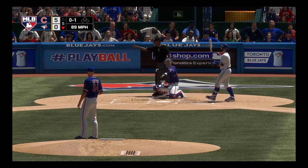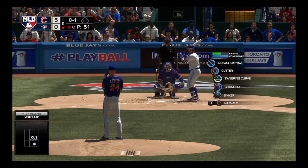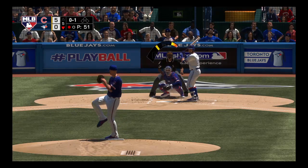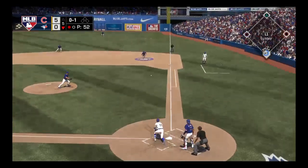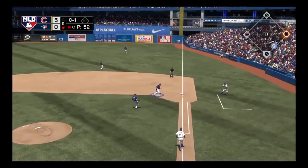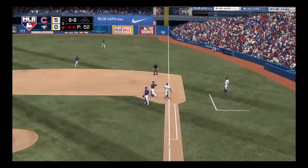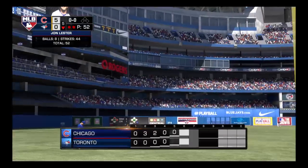Taken, part of the strike zone. Grounded to first. And he'll step on first for the out. 3 unassisted. Now batting, the second baseman.